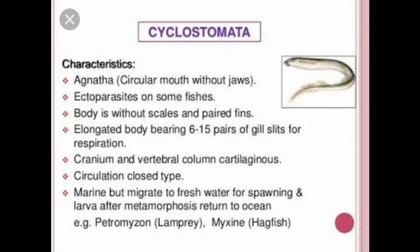Under Agnatha, animals without jaws, we have class Cyclostomata. These animals look like eels, which are a type of fish. So they have a body like the eel. As the name says, they have a circular mouth and jaws are absent. These are predominantly marine, present as ectoparasites, meaning they live on the body of other fishes. The body is long and elongated without any scales, and fins are absent.